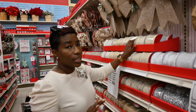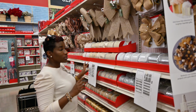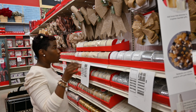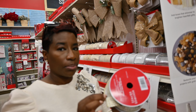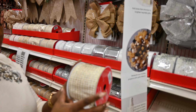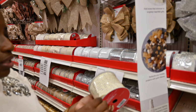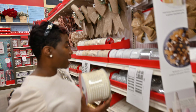Nothing is going to take the place of designer ribbon, but Michaels has some good quality ribbon. It's not designer ribbon, but it's good quality. You want to make sure that it's pretty thick, like it's wired. Of course it's wired, but you want to make sure it's pretty thick. I like buying their wide ribbons. I have a few of these at home, but I like buying their wide ribbon because it gives you more bang for your buck. Y'all gonna get sick of me saying more bang for your buck, but it gives you more bang for your buck.